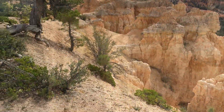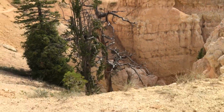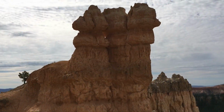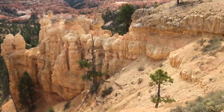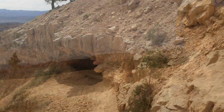Further down the rim, fins and hoodoos come right up to the trail, beckoning you to find your way among them. Just where this 3-part hoodoo is, there's a small, narrow, and precarious trail out to a window in a fin that you can crawl into.